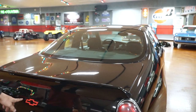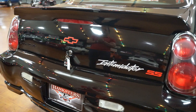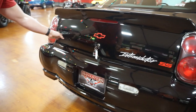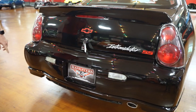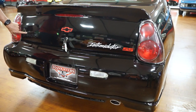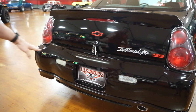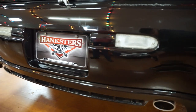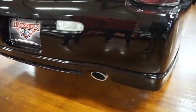So, the bow tie emblem in the center. Again, you have your Intimidator SS package there on the deck lid on the passenger side. I don't know if you guys can see that or not. There's a Monte Carlo badging there on the driver's side of the deck lid. There is a scratch in the deck lid right above the Monte Carlo logo. Do have your reverse lights down low there in the lower fascia. And then your factory dual exhaust coming out of the lower fascia as well.